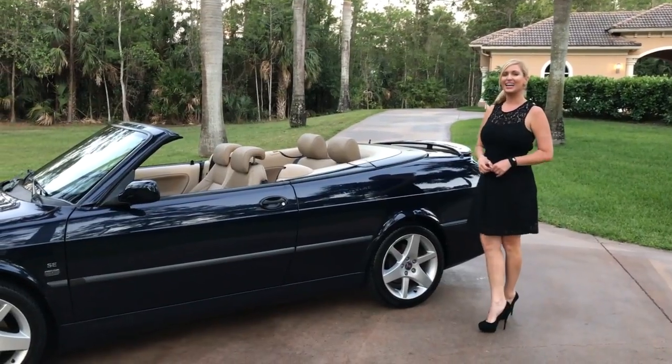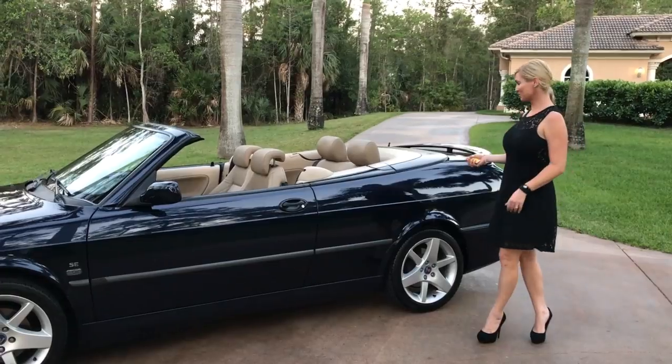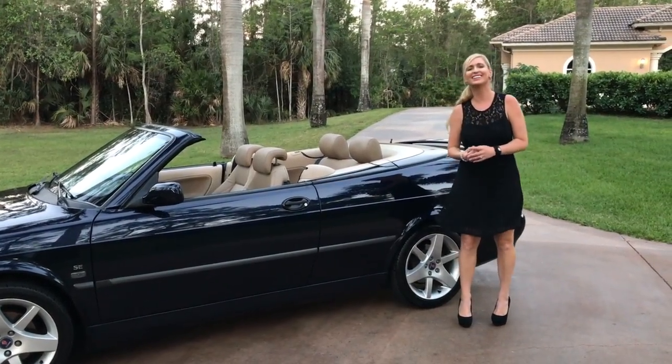And today I have a beauty. It's a 2003 Saab 9.3 turbo. It doesn't sound right.